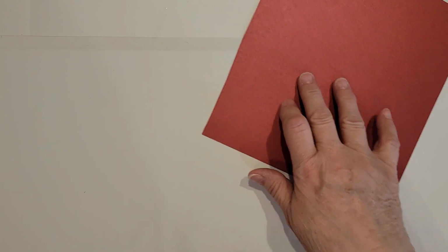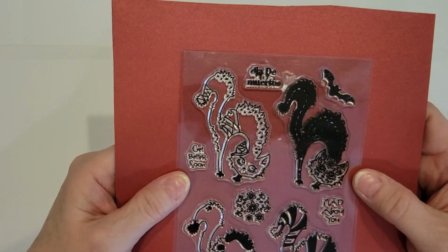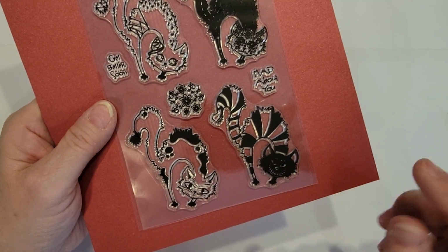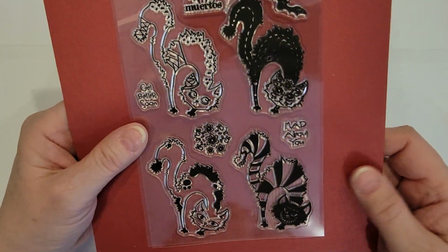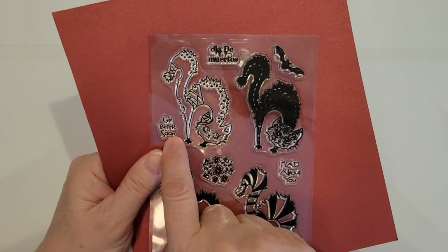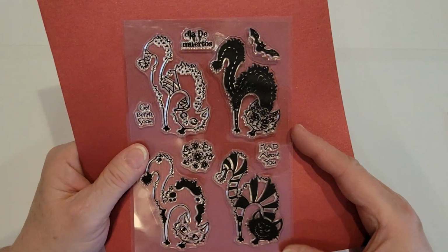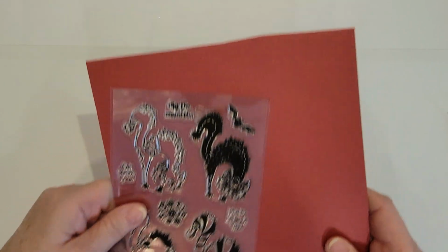And then I got 1 stamp set, and these are Scardy Cats. Yeah. Really scary looking cats. This one almost looks like it came from Alice in Wonderland. The Cheshire cat, only he's not chubby enough. But they are very cute. This one says Mad About You. This one says Get Better Soon. And this one is Dia de Muertes. I'm sure I'm pronouncing that wrong because I don't speak Spanish. But that is a really cute stamp set.